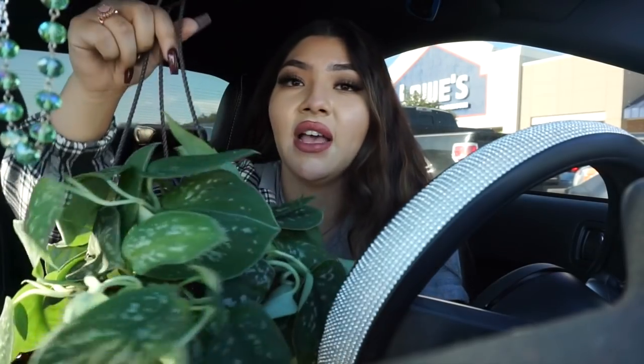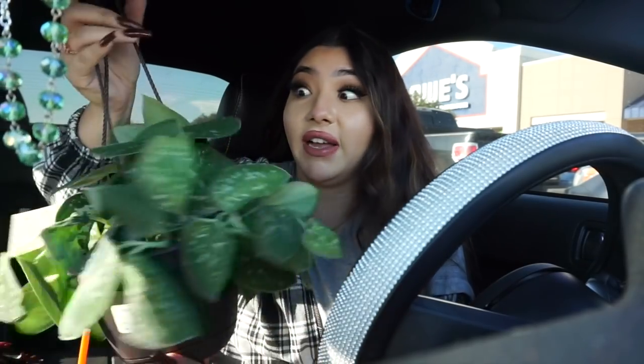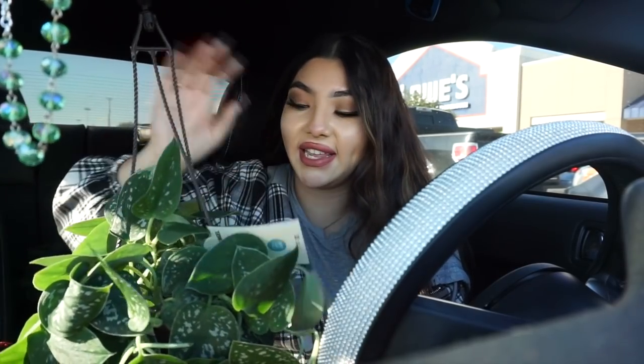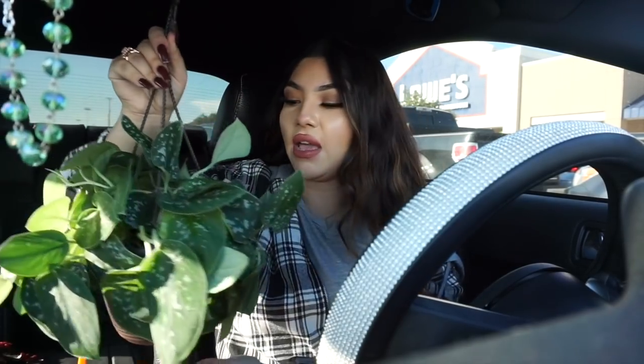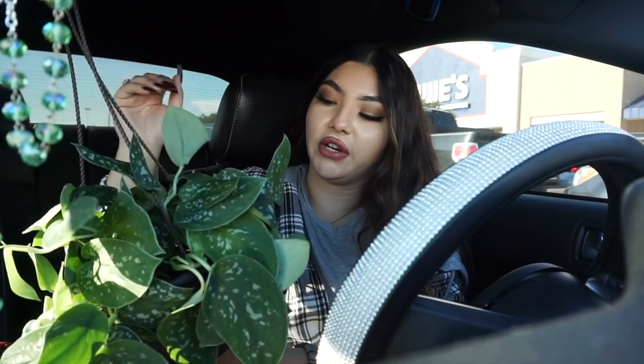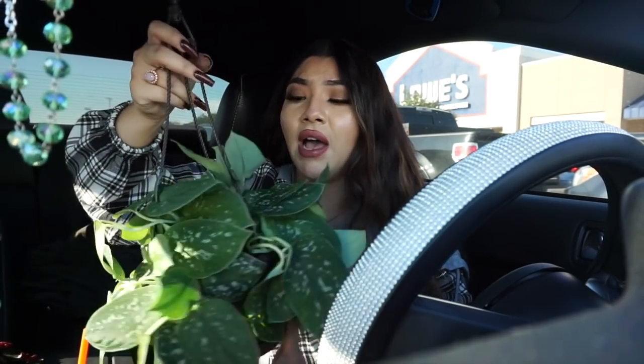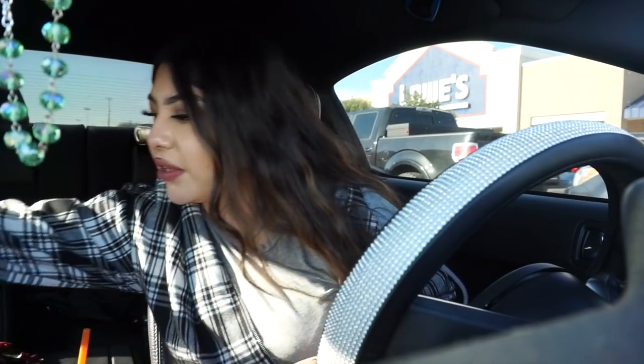Y'all already know this beautiful Scindapsus pictus. I finally picked one up, or finally found one, I should say. But yeah, it was only $10.98, 6-inch pot. Couldn't get any better. I'm so excited. I was originally, of course, looking for the 8-inch pots, you know, the $15 ones, but this is perfect. This will do. I'm sure it's gonna grow really beautifully.